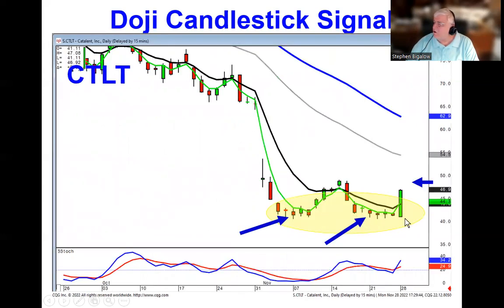If you start seeing dojis at the bottom, you can see when to start buying. What does a series of dojis represent? Big indecision. What does this candle tell us? They've made their decision. This becomes a very strong buy on a positive open the next day.